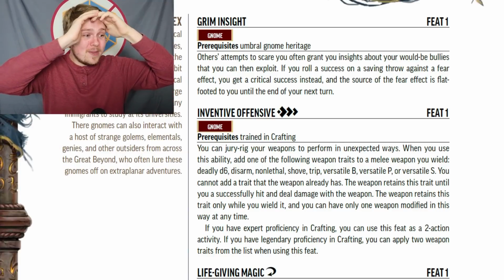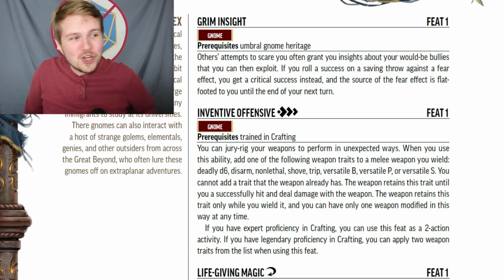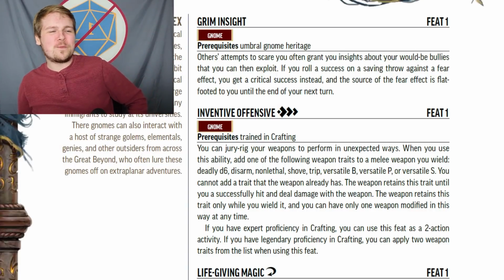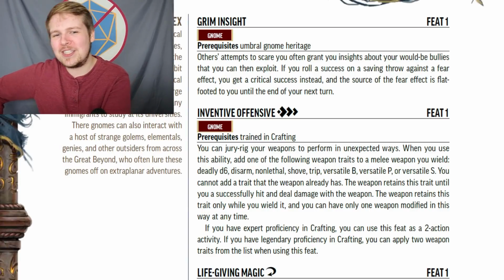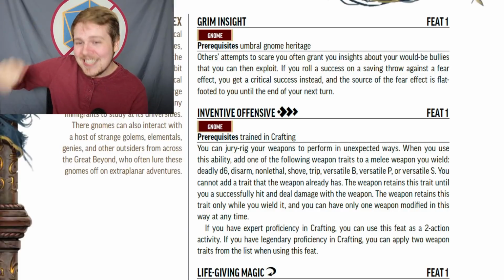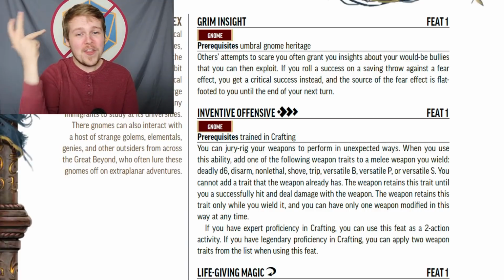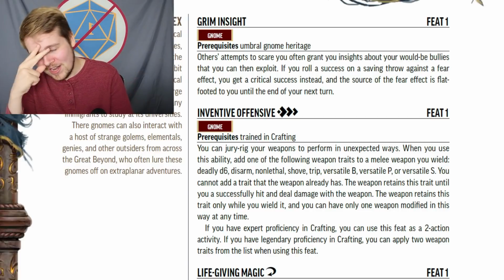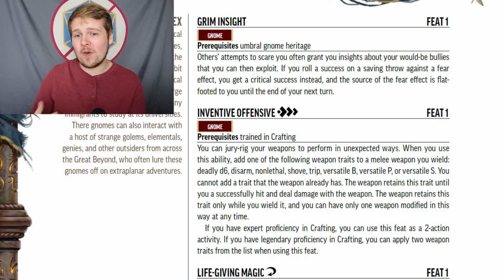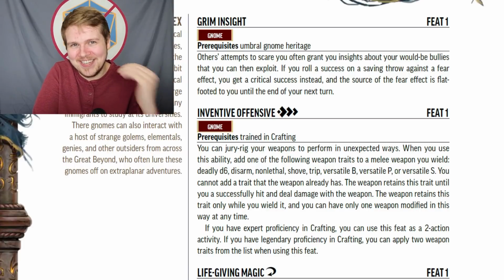And they don't stop coming, dude. They don't stop coming. Inventive Offensive. You can jury-rig your weapons to perform in unexpected ways. Add one of the following weapon traits to a melee weapon you wield: Deadly D6, disarm, non-lethal, shove, trip, and versatile bludgeoning or piercing or slashing. You cannot add a second trait to a weapon that already has it, so you can't give something with shove shove again, and it retains this trait until you successfully hit and deal damage with it.